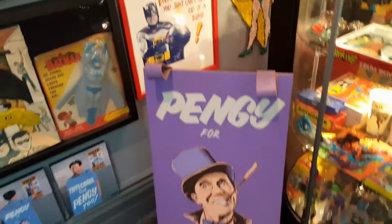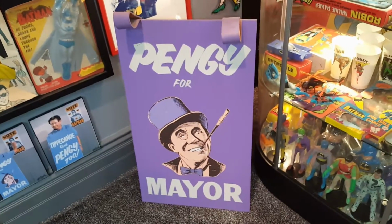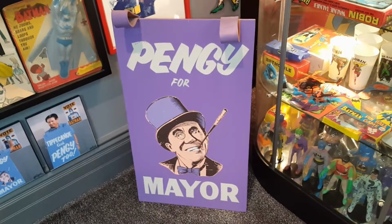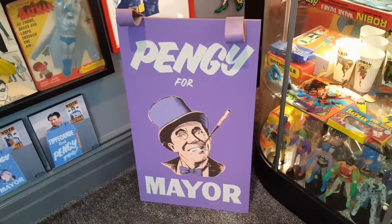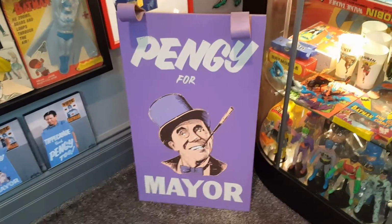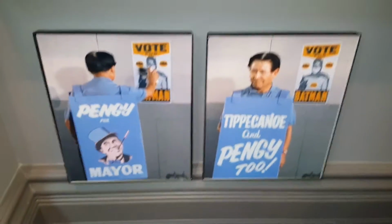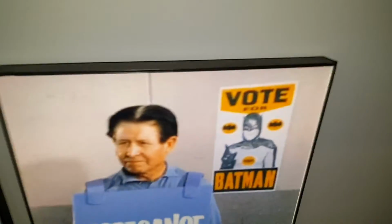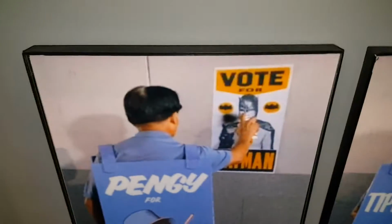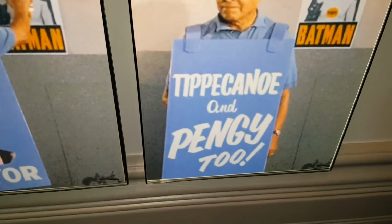This is one of my prized possessions. You see that? It's called a sandwich board. A guy wears it over his shoulders and advertises something. Well, this is from an actual episode when the Penguin ran for mayor of Gotham City. And as you can see here, I got some screenshots of this guy wearing it when he's defacing a Batman for Mayor poster there. He's defacing that, drawing a mustache on it, and it's got Pengy for Mayor, Tippecanoe, and Pengy Too.